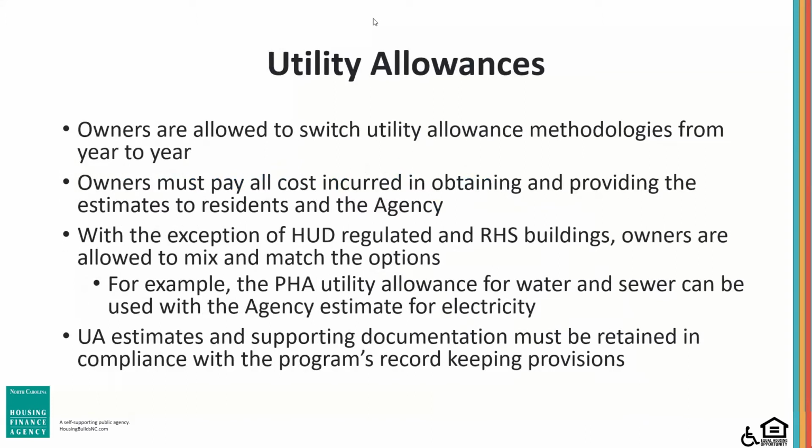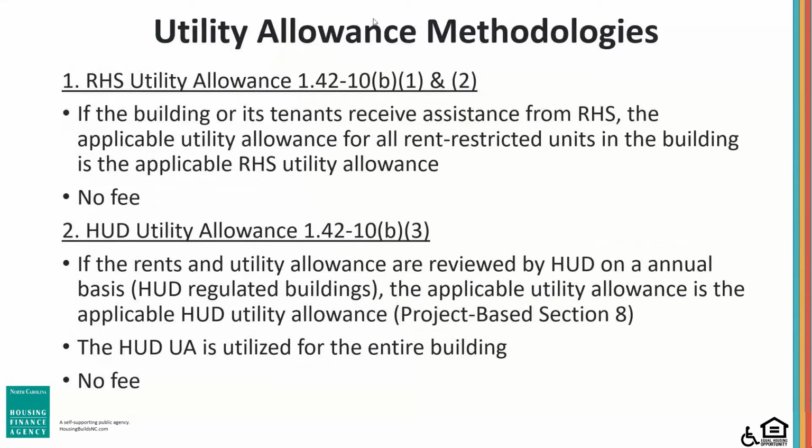Owners are allowed to switch utility allowance methodologies from year to year, and owners must pay all the costs incurred in obtaining and providing the estimates to the residents and the agency. With the exception of HUD regulated and rural housing service buildings, owners are allowed to mix and match the options. For example, the Public Housing Authority utility allowance for water and sewer can be used with the agency estimate for electricity. The utility allowance estimates and supporting documents must be retained in compliance with the program's record-keeping provisions.